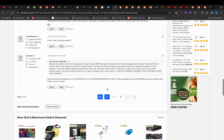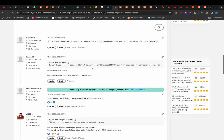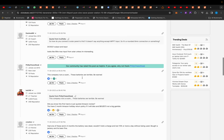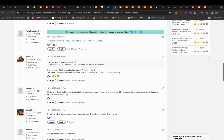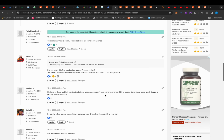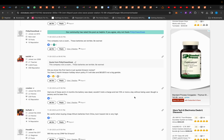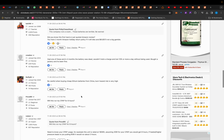they're pretty terrible, okay? Now, here's one from an old post, and let's see what they had to say about this. This company runs a scam. These batteries are terrible. Be warned. Had one of these, and in 4 months, the battery was dead, wouldn't hold a charge, and lost 10% or more a day without being used. That's normal, 10%, especially if it's on. He might have had it on, but the battery being dead after 4 months, yeah, that could be a thing.